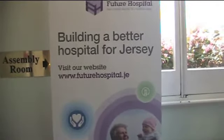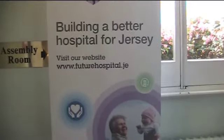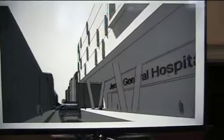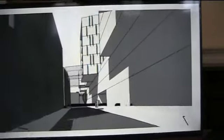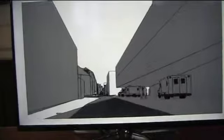Well, here we are. This is the future hospital consultation, so-called, meeting at the town hall. So that says hospital. Is that the entrance? Yeah, that will be the main entrance. What road is that? That's Gloucester Street. A pretty grim street. Not going to improve much for the foreseeable future, by the look of it. Well, that's part of what we're trying to achieve with the hospital, to actually improve that public realm on Gloucester Street.